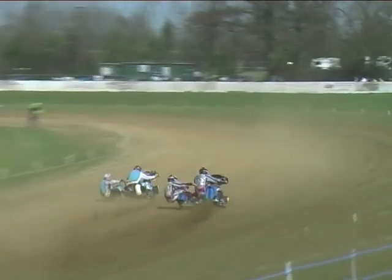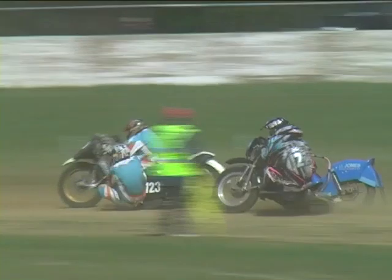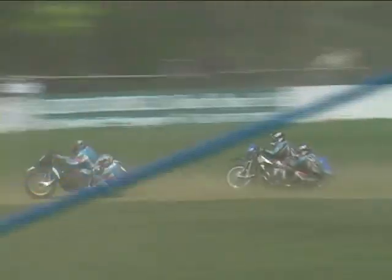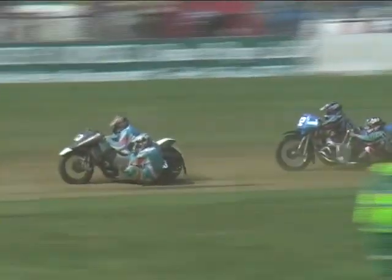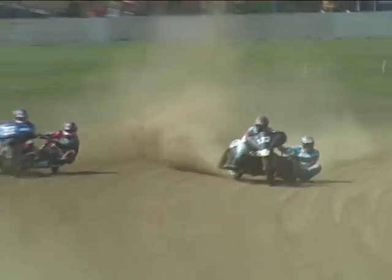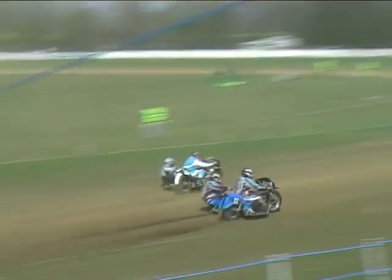Now Will looks to make a challenge as he comes up very close to his back wheel, cuts back underneath though. Will Penfold and Nigel Shaw in that third place, looking to close all the time. They're going to make a challenge, I'm sure, on this last turn. It'll be checkered flag for Martin Cuff. He takes it comfortably. Billy Penfold's going to have to work to hang on to his second place. Just does it though.